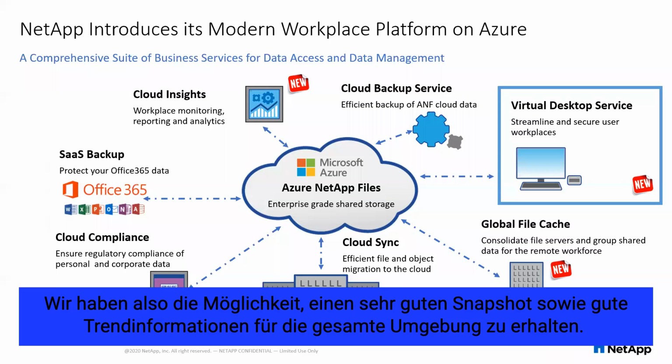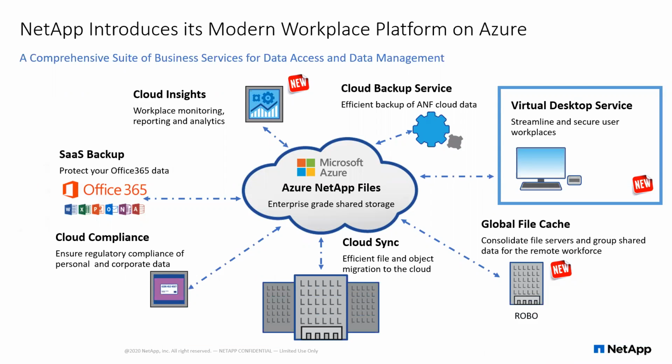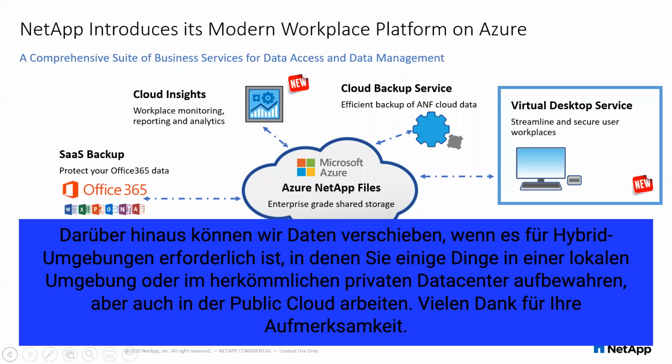The last piece I'll talk about is one of the more challenging pieces of virtual desktops, which is getting the user data that lives somewhere else up into the virtual desktops. And the Cloud Sync product allows us to do that very quickly and efficiently and gives us the capability to shorten the time it takes to move users from their existing environment up to the new virtual desktop environment. Also allows us to move data around if we need to for hybrid environments where you may be keeping some things on-prem or in a traditional private data center, as well as working in the public cloud.